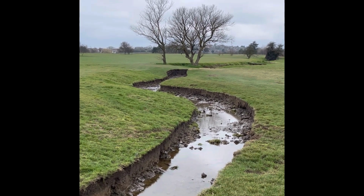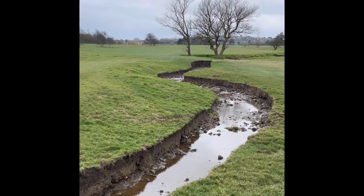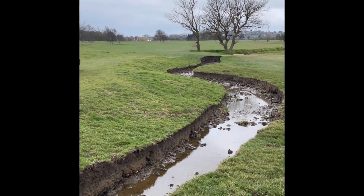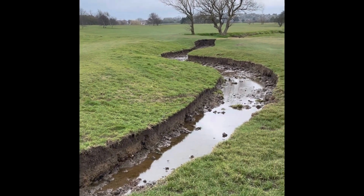Not really a hazard that comes into play as such. You've obviously got to hit a bad drive off 9 to worry about this, and obviously pull the tee shot on 8 very left. So it's not really for hazard as such, it's more for water management, but I'm pleased with how this one's gone and it's all but finished.